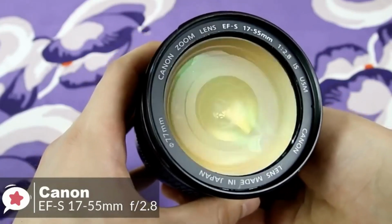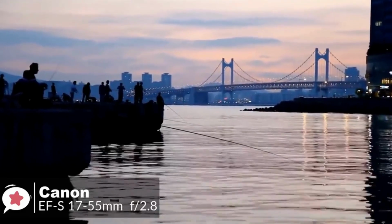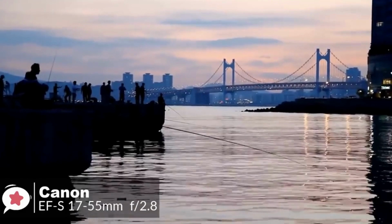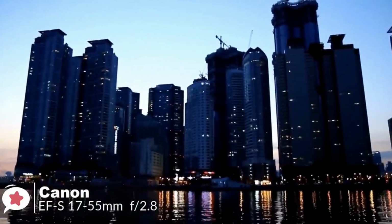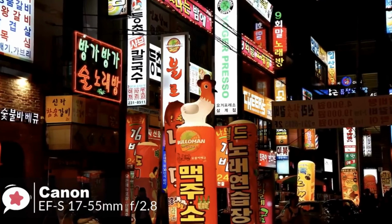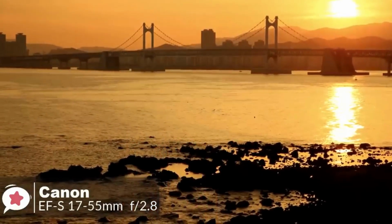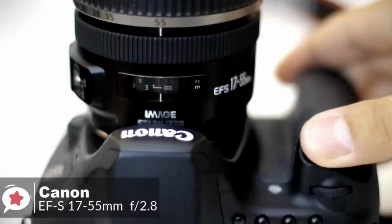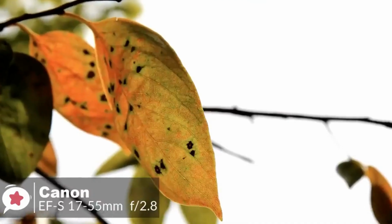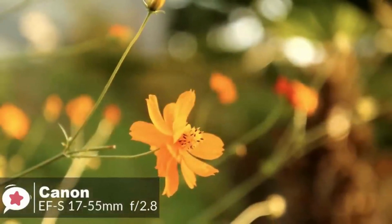loss attributable to flare. On to performance, the Canon EFS 17-55mm f2.8 IS USM boasts image stabilization, which Canon claims offers an advantage of up to 3 f-stops over lenses without a stabilizer. In addition, the autofocus system is quick and consistently accurate. Good levels of sharpness and contrast, which don't drop off much even when shooting wide open, where the f2.8 aperture enables a pleasantly smooth bokeh, or the quality of defocused areas.